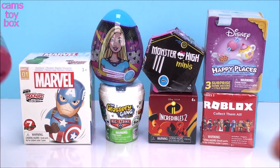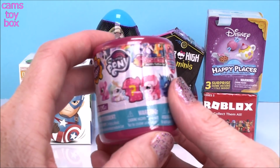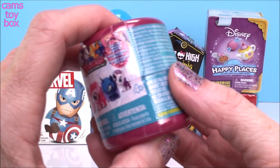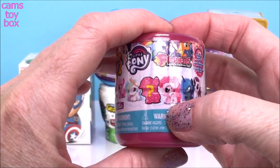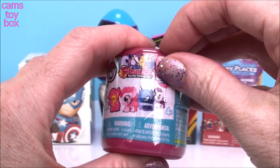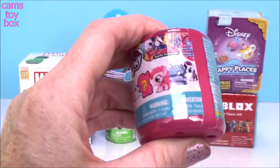So, my first surprise for the day is a My Little Pony Fashems surprise. These are the newest one. These are series, oh my goodness, series 9. There is an ultra-rare, sparkly character to get. It's super, super awesome.